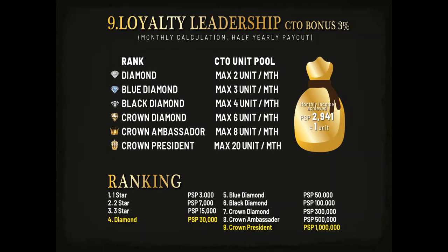There are people in this house who have become diamond. There are people in Nigeria who have become black diamond, crown diamond. If they can do it, we all can. Yes, you might say, okay, I'm well paid where I am. There's no problem about that. You take the products, you find them useful. You also like to tell others about them.